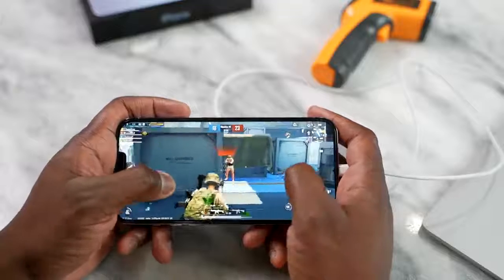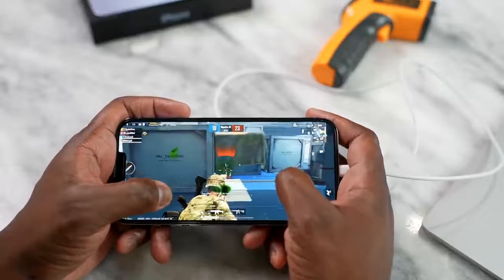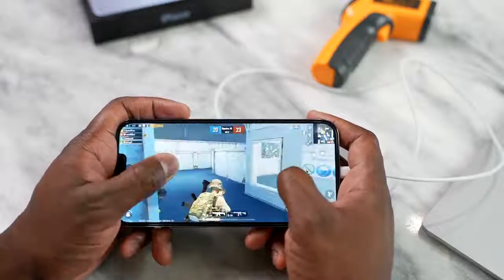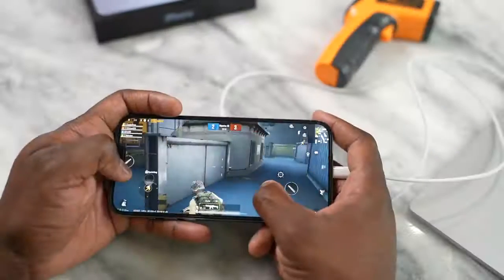And honestly, the sound is amazing off of this. Most people aren't talking about it. The speakers on the iPhone 13 Pro Max are improved. It's about, I believe, 25% louder, but let's just take a listen to the speakers themselves and you can hear all those gunfires and shots.